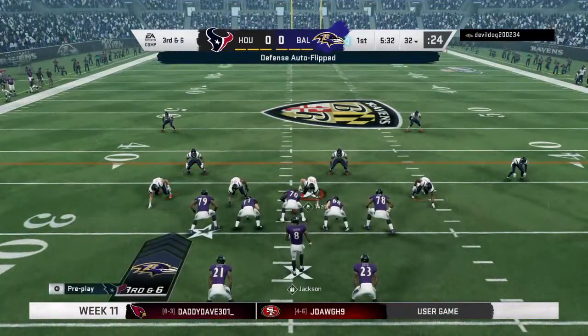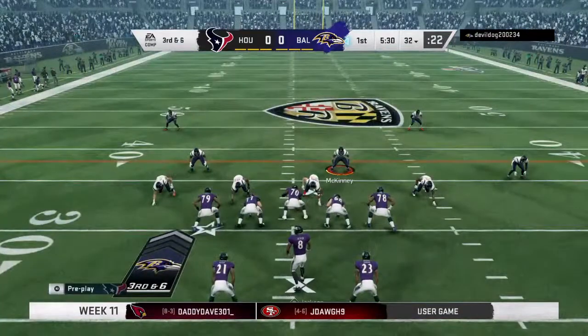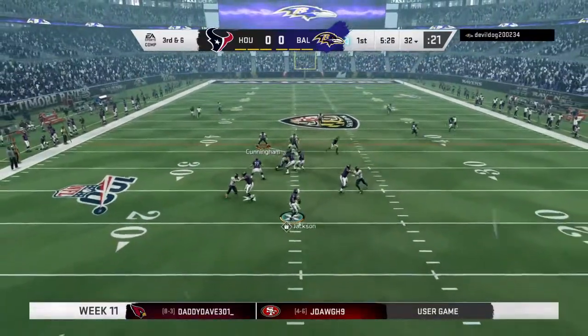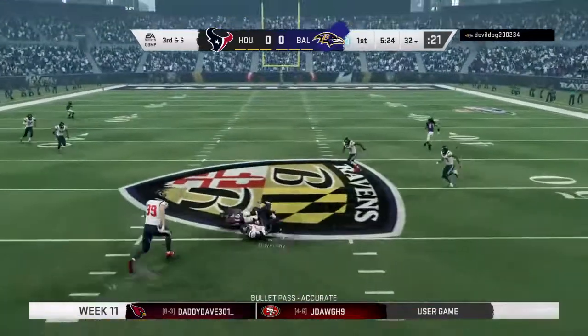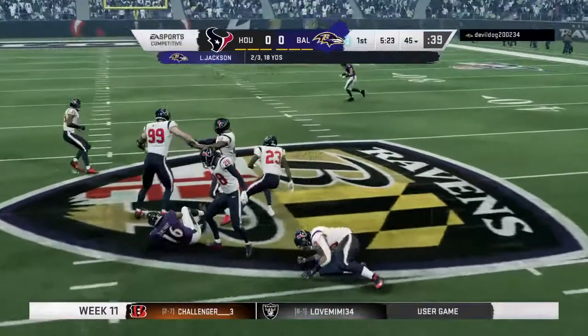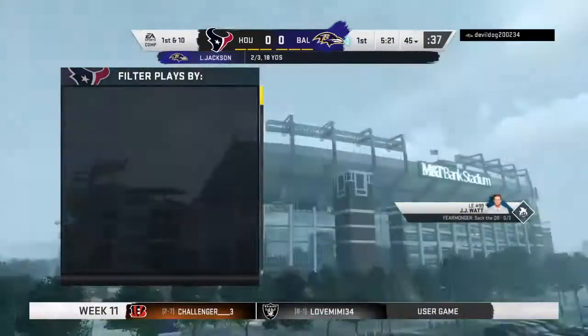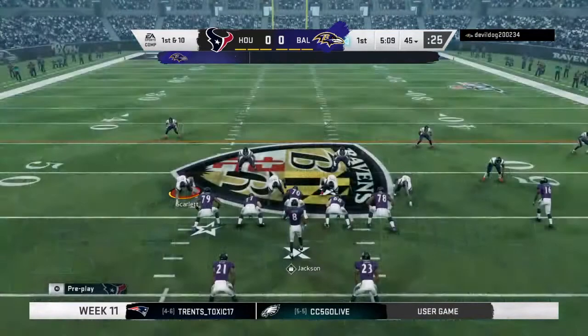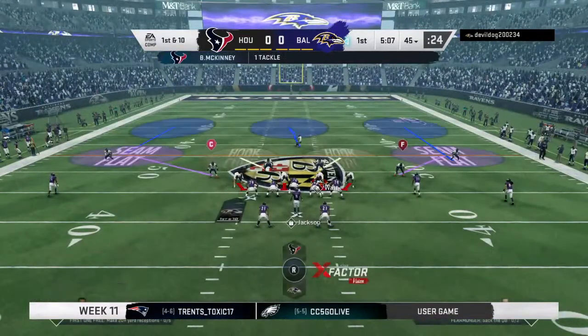This defense looking for an early stop. This is third down and 6. From the gun, Jackson. Throwing into traffic there, and that's complete. They get 14 on that one. That's good for a Baltimore first down. Nice throw there by Jackson.